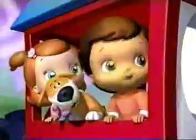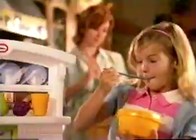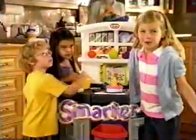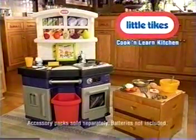Jams ahead, 2-0. Round two coming up in a moment. Now this for you. Look what's happening in Little Tykes Land. This is the smarter kitchen. The Little Tykes Kitchen. Measuring, mixing, just like Mom, with the pink frosting on the cake. You got it right. Now that's the smart kitchen. Little Tykes Cook and Learn Kitchen. Accessory packs sold separately. Batteries not included.